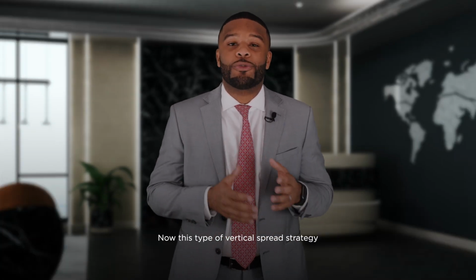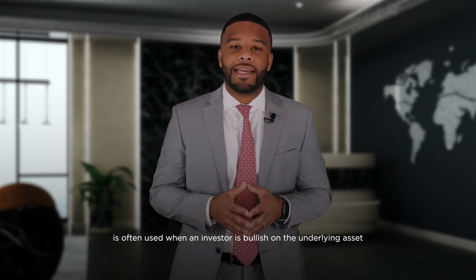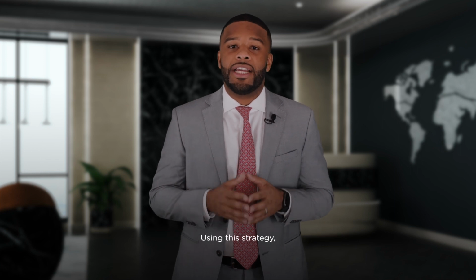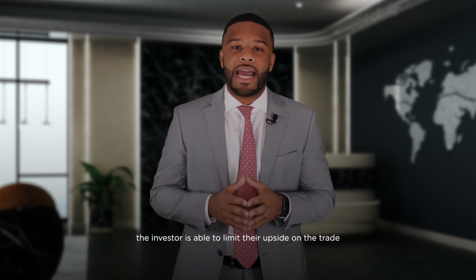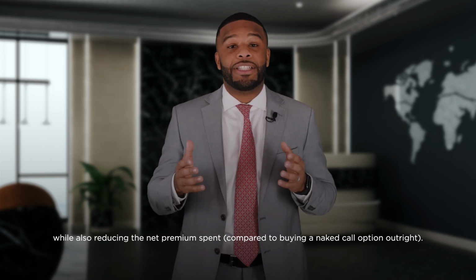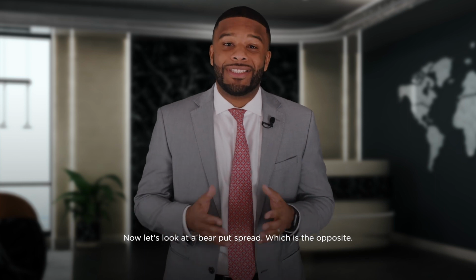Now, this type of vertical spread strategy is often used when an investor is bullish on the underlying asset and expects a moderate rise in the price of an asset. Using this strategy, the investor is able to limit their upside on the trade while also reducing the net premium spent, compared to actually buying a naked call option outright. Now let's look at a bear put spread, which is the opposite.